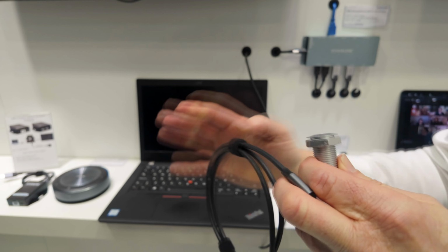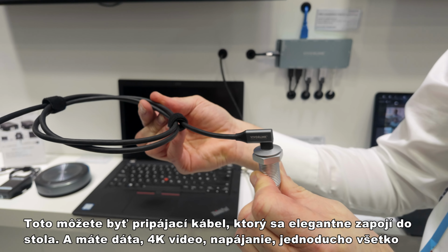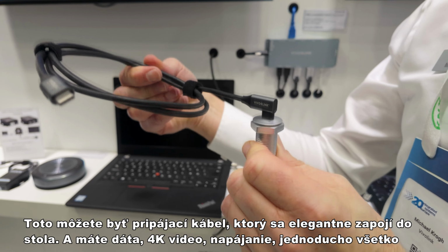This could be the connector you will have on the desk, so it looks very nice. Only 1 cable at the meeting desk, and you have cable internet. You will charge up to 100 watts. You have 4K pictures. You have full data. You have everything.